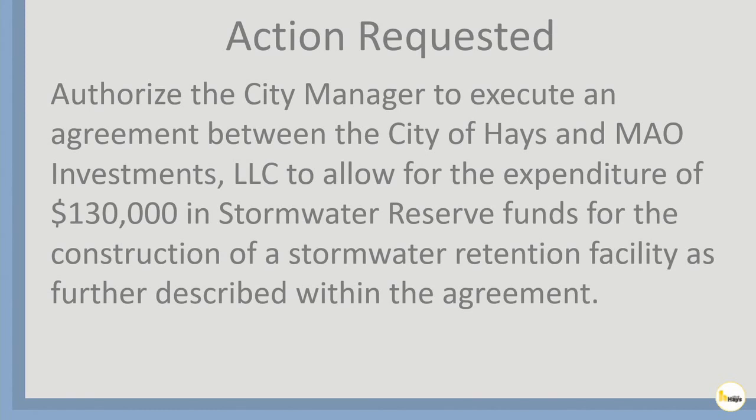I'll make a motion that we authorize the city manager to execute an agreement between the City of Hayes and MAO Investments, LLC, to allow for the expenditure of $130,000 in stormwater reserve funds for the construction of a stormwater retention facility as further described within the agreement. I'll second. We have a motion and a second.